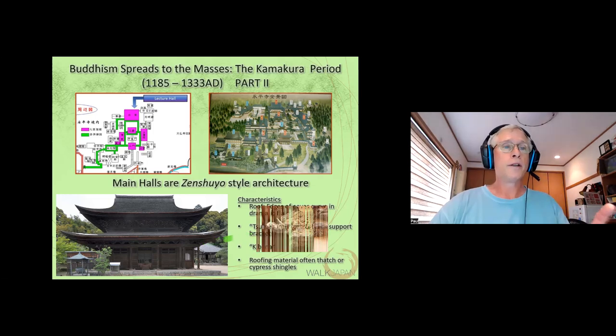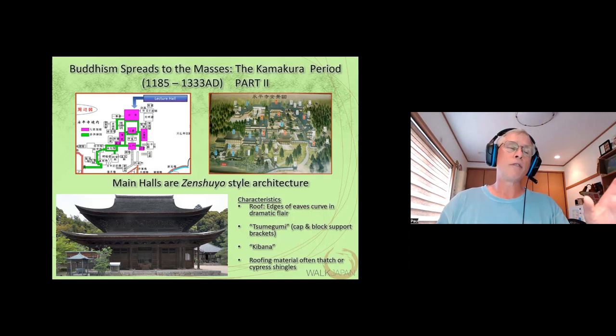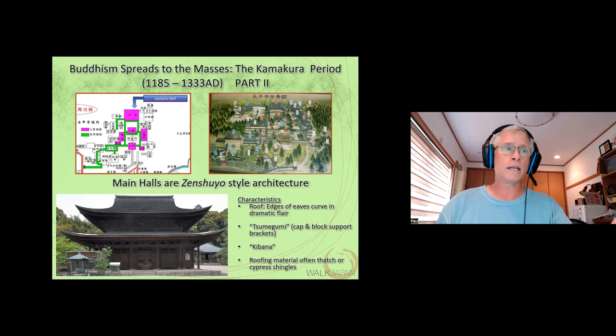Now, another thing that you'll notice with Zen temples is the roofing material is often thatch or cypress shingles. This is in contrast to most other temples. Almost all other temples will have roofing made of clay tiling. And this is another thing that will help you identify a temple, whether it be a regular temple that is not Zen or a Zen temple.